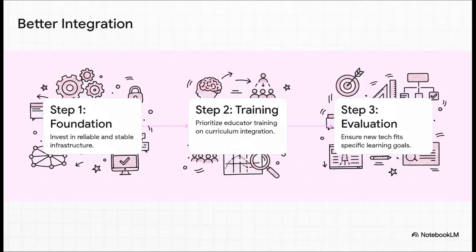So, based on what the study found, here's a simple game plan. Step 1. Build a solid foundation. Make sure your tech actually works. No bugs, no crashes. Step 2. Train your people. And not just on which buttons to push, but on the strategy of how to weave it into their lessons. And step 3. Before you buy anything, make sure it actually fits what you're trying to teach.